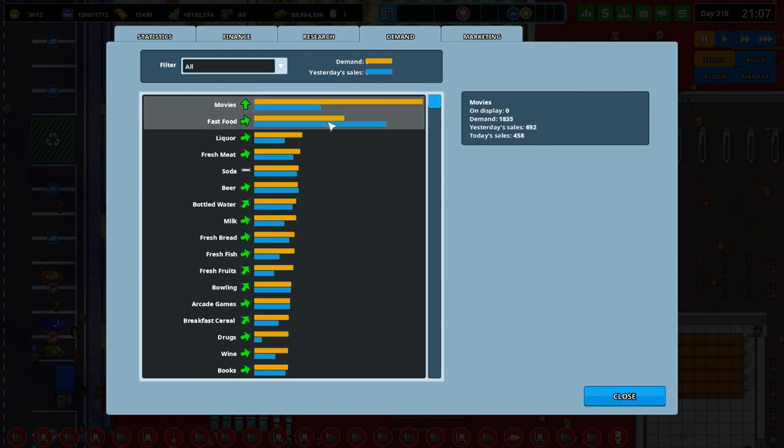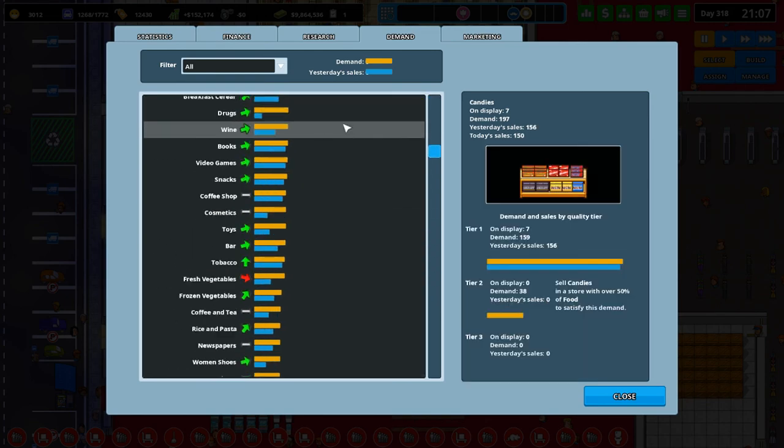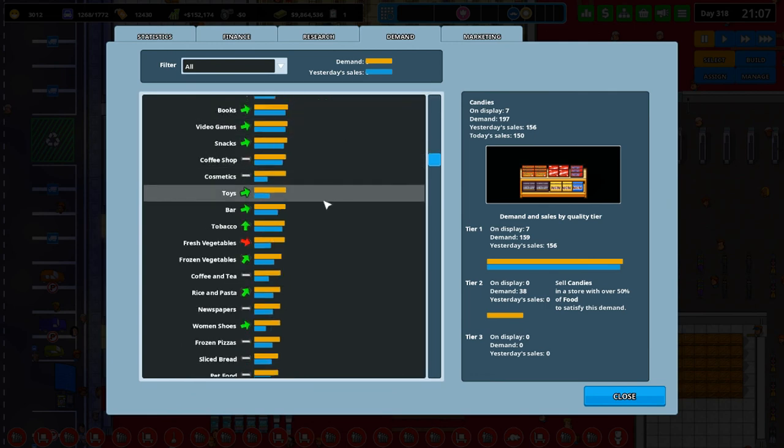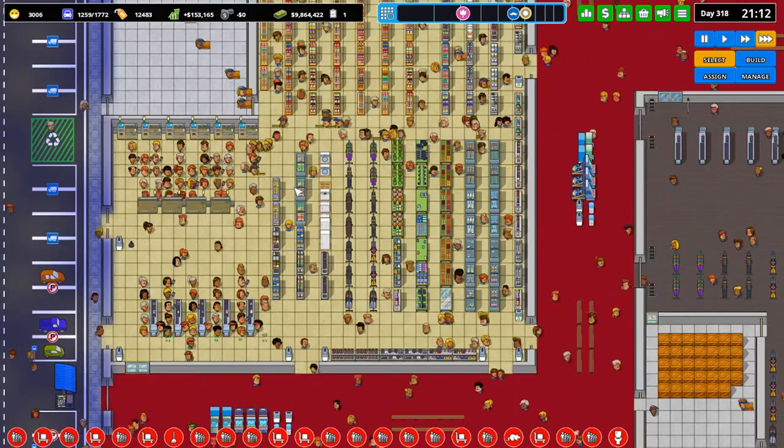I would rate that a lot. It's also really nice to see we're overcompensating on the fast food. Again, we've got two massive fast food restaurants. So yeah, it really seems to be movies right now that's really struggling. We've also got lots of stuff in the middle here. We need to go back around to the bar anyway and just check that out.